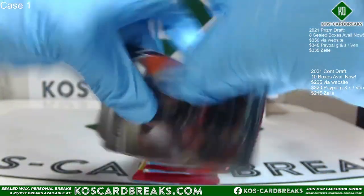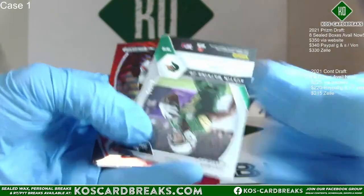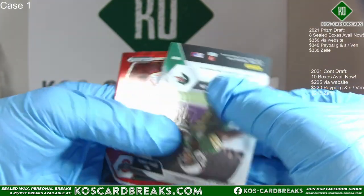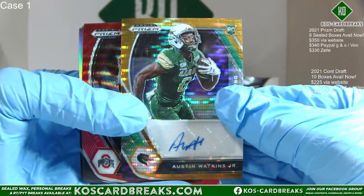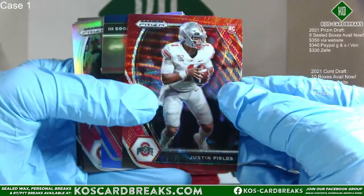Yeah, I don't know what's up with that with Caleb. Austin Watkins, that's going to be an orange Pulsar auto, 17 of 49, Austin Watkins. Looks like you might have a little blue on that as well. 17 of 49, orange Pulsar. We'll throw in a UPC with that too.